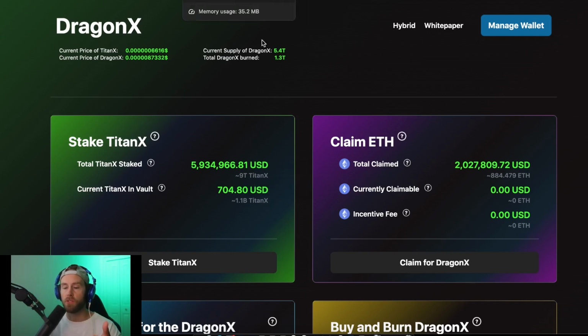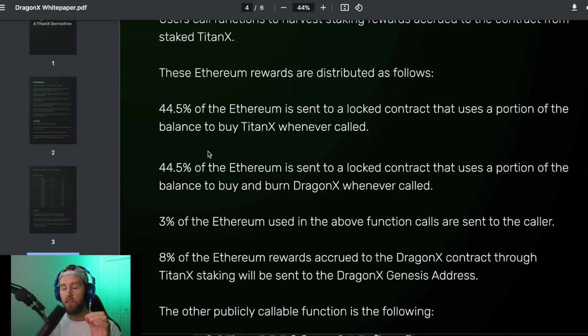Well, let's go to what happens with the ETH that the DragonX stake earns from the TITANX it has staked. As a refresher, 44.5% of the Ethereum is sent to a locked contract that uses a portion of the balance to buy TITANX whenever called, and 44.5% of the Ethereum is sent to a locked contract that uses a portion of the balance to buy and burn DragonX whenever called. So to put it simply, 44.5 times 2 is going to be 89%. So 89% of all the ETH that comes in is going to be used specifically first to buy TITANX.